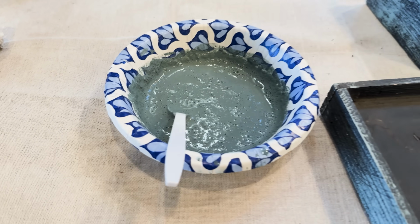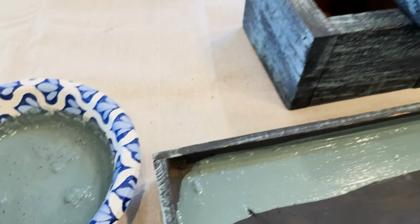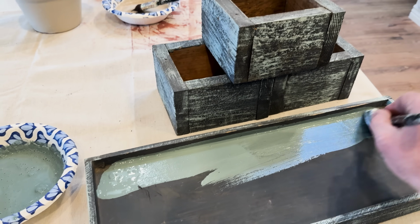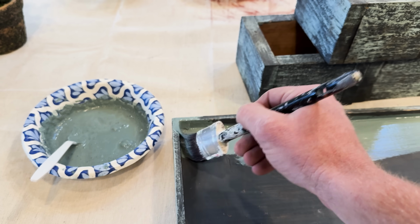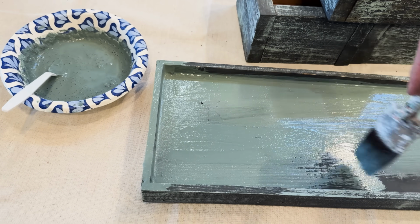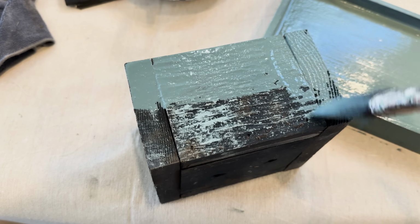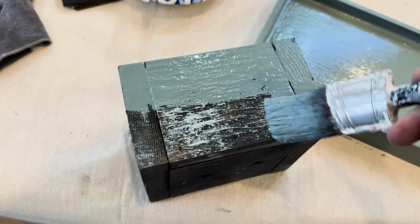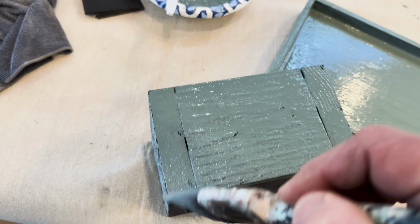All right, I have Kent. We've got a bunch mixed up because I'm gonna do this whole planter base and those 3 boxes there. That's so pretty.